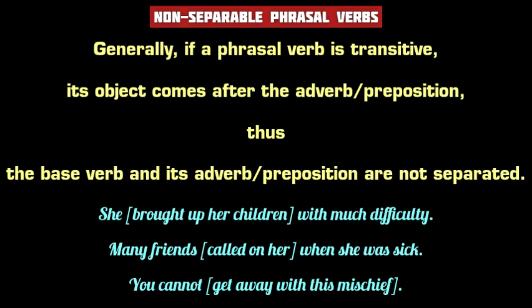If a phrasal verb is used transitively, it takes an object after the adverb or the preposition. In other words, in most cases, the base verb and its adverb or preposition are used together. They are not separable. You might as well say that most phrasal verbs are non-separable phrasal verbs.